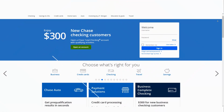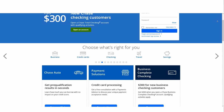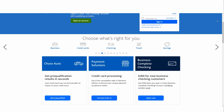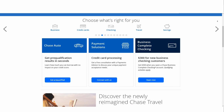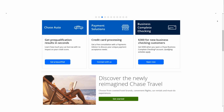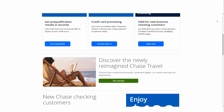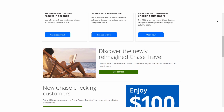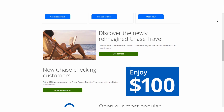Chase Bank is one of the largest and most well-known banks in the United States, boasting over 4,500 branches and 15,000 ATMs nationwide. It offers a wide range of financial products and services, including checking and savings accounts, credit cards, loans, and investment options. Chase is known for its strong branch network, but it also provides robust online and mobile banking tools.